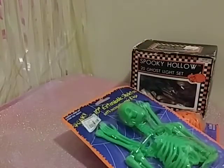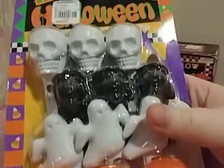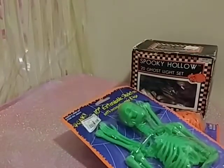Next up we have these Halloween spooky whistles, and we get 12 of them. This was also $1, and this was made in 1999, still sealed, and it was $2 when it was originally sold. These are adorable. I really like the vibrant 90s kind of Halloween graphics on it too. Very cute.